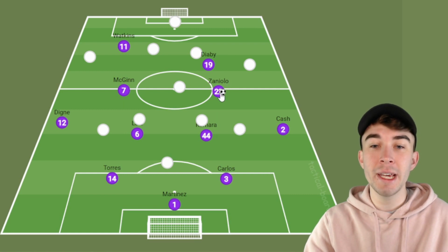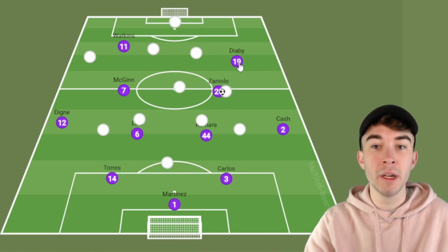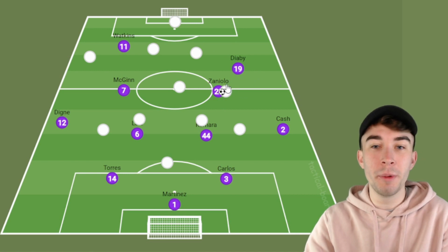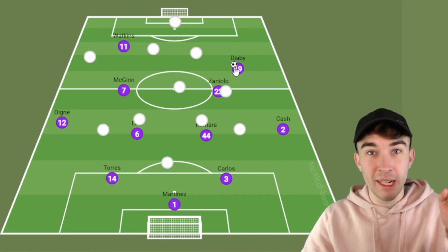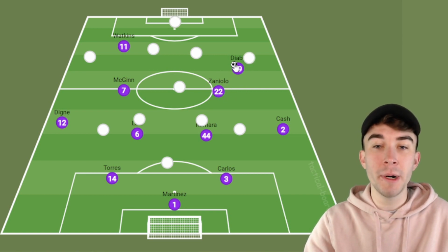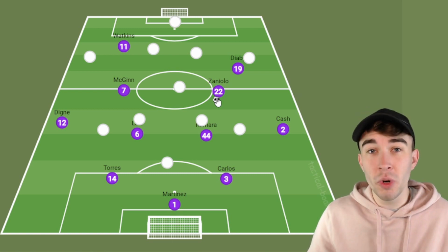Zaniolo will come inside and ask the question of the fullback. If the fullback comes in tight and aggressive, Diaby has lots of space to operate in. Formerly playing as a right winger for Bayer Leverkusen, he is more than comfortable picking the ball up in these wide areas and dribbling with the ball at his feet, being fast and direct, attacking the defender. So once again, the fullback will often sit a little bit deeper, leaving Aston Villa with the potential to overload the midfield and really take control of the game.